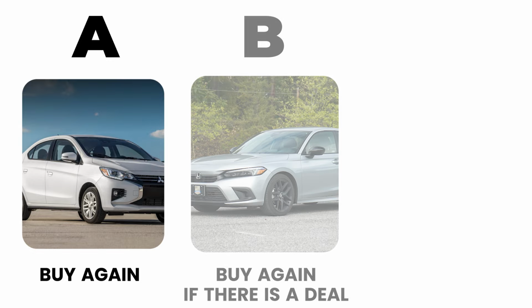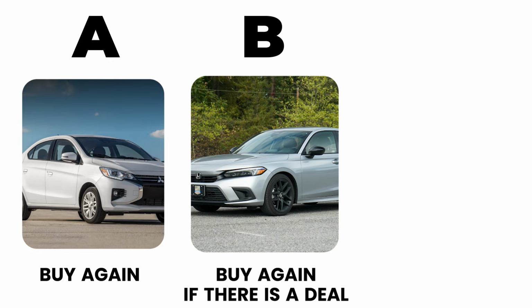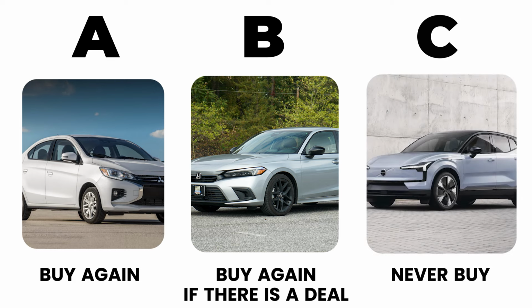All right, guys, so we're gonna go through every single car, but I'm gonna make it easy. We're gonna put these cars in 3 different categories. A is going to be cars that I would buy again immediately that have been the best. B is going to be cars that I wouldn't shy away from. I probably would buy again as long as they're at the right deal. And C are cars that I will never buy again and you'll never see in my fleet.